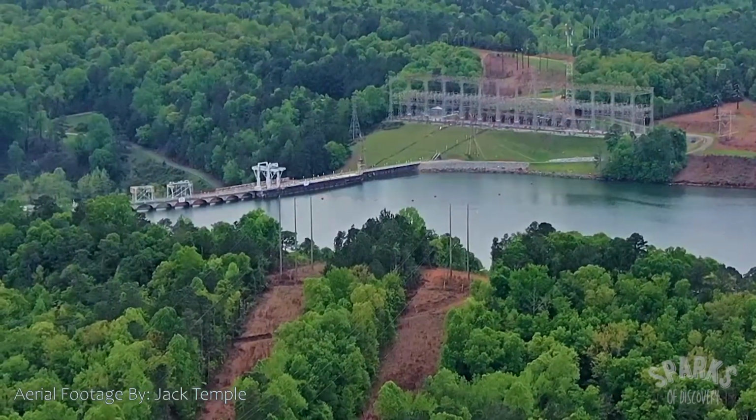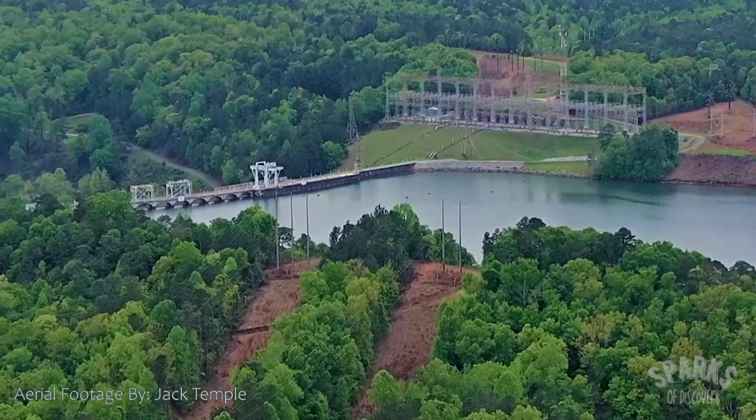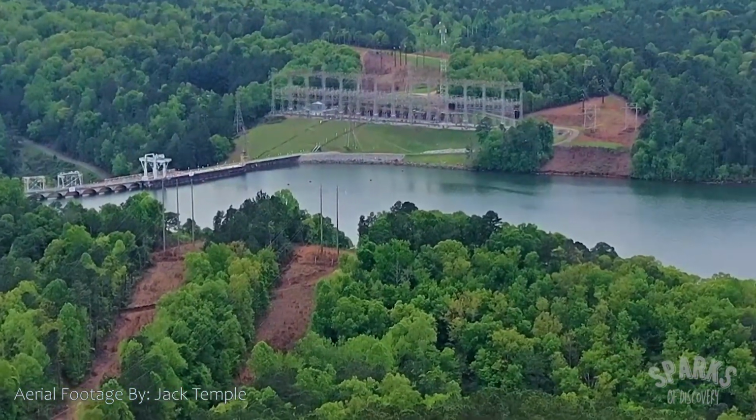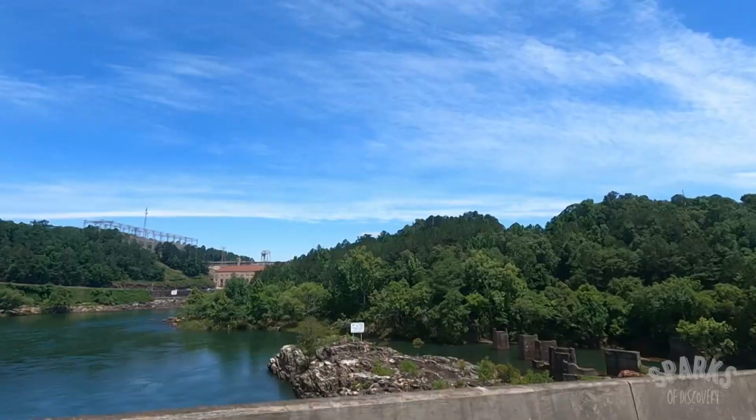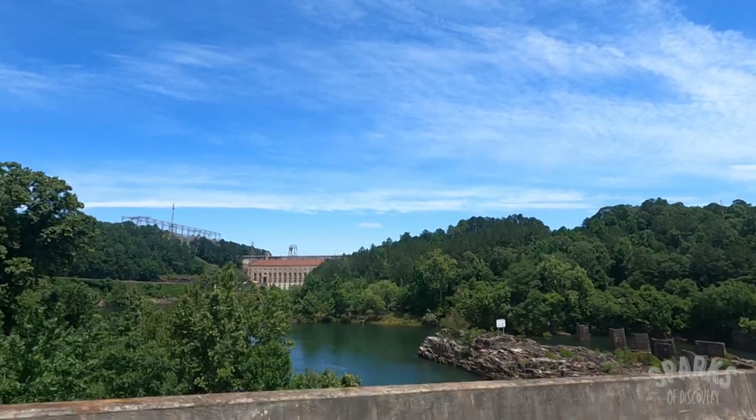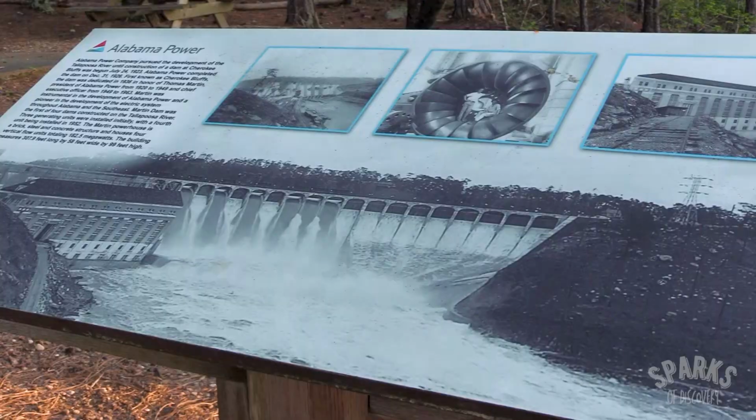Although there are no natural lakes in the state of Alabama, there is an abundance of rivers. Because of this, there are many hydroelectric dams built on rivers all across the state. One of these dams is Martin Dam, located on the edge of Tallassee County. When Martin Dam was finished in 1926, Lake Martin was created, and it became the largest man-made body of water in the world at that time.